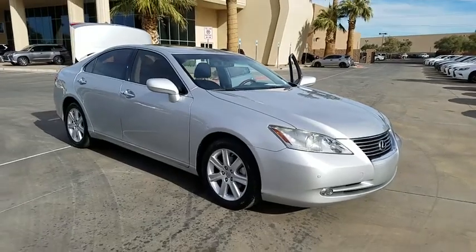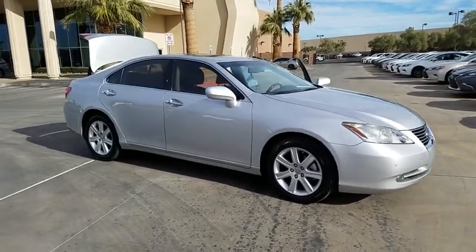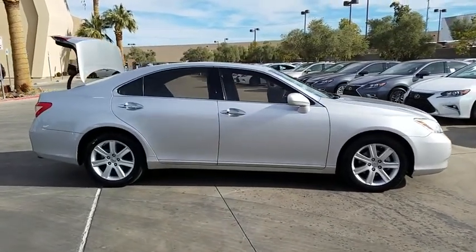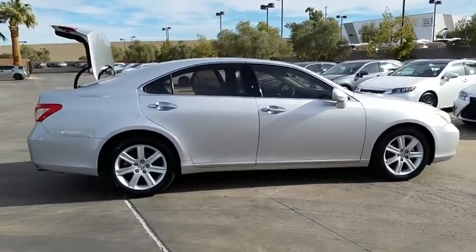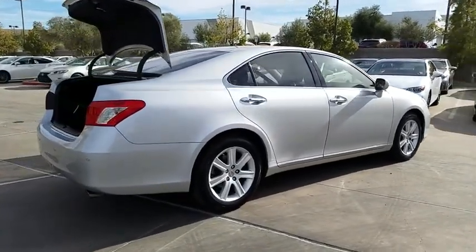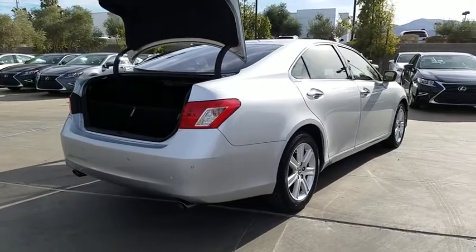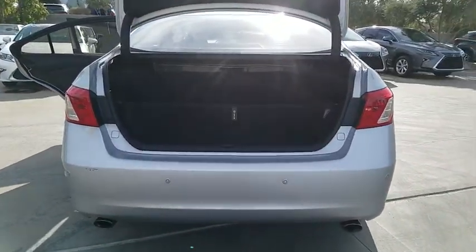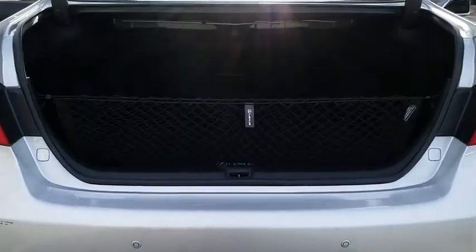The 2009 Lexus ES350. The Lexus ES350 is a sophisticated combination of distinctive styling, luxury, and smooth performance. A 3.5-liter V6 engine propels the ES from 0 to 60 miles per hour in 6.8 seconds, and the countless standard interior features transport you to a new level of luxury and convenience.